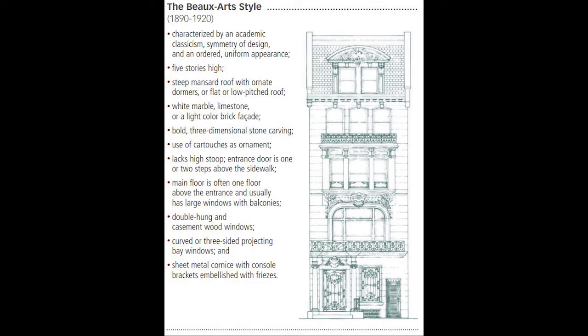So this is characterized by an academic classicism, symmetry of design, and an ordered uniform appearance. 5 stories high, steep mansard roof with ornate dormers, which this is pretty ornate for a dormer, or flat or low-pitched roof. White marble, limestone, or a light-colored brick facade. Bold, 3-dimensional stone carving. Use of cartouches as ornament. So these are cartouches, these kind of plaques you see. Often they have the date of the building or the name of the building in them.